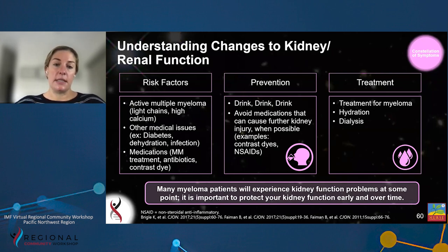And then understanding other medications that you take and how they may pose potential risk to your kidneys, depending on what you're going through. Oftentimes at diagnosis, patients have poor kidney function. And then once we start treatment, this can be improved upon and you can really regain some of that kidney function back. And then it's just important through the whole course of your multiple myeloma to try to protect your kidney function as much as possible. Next slide.